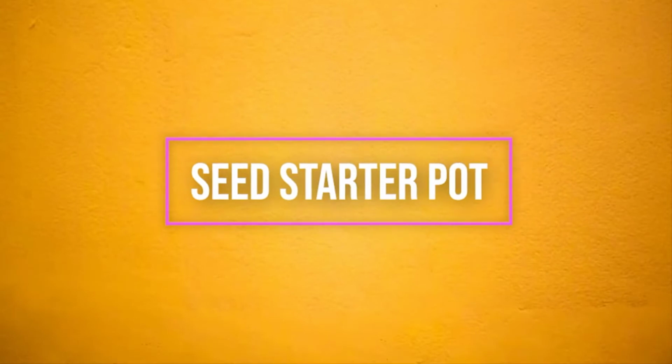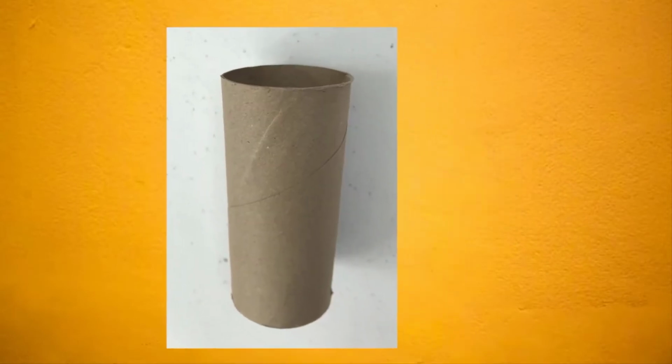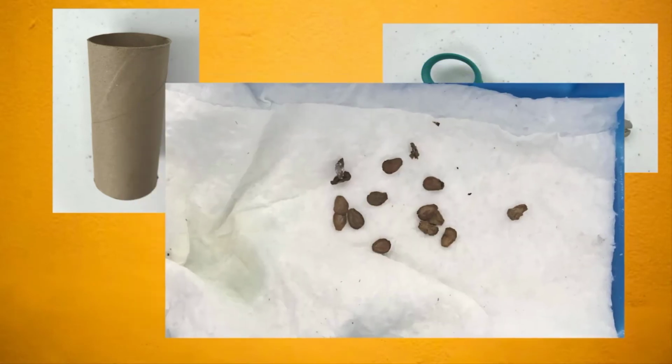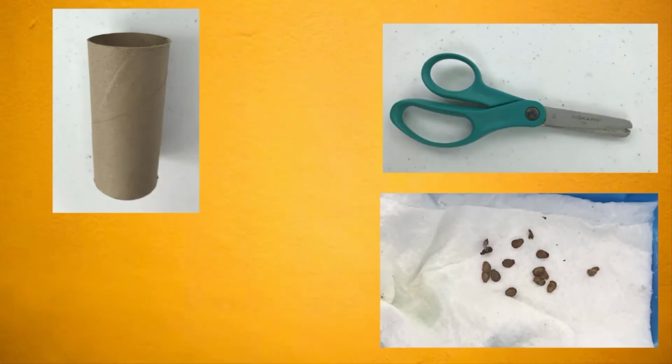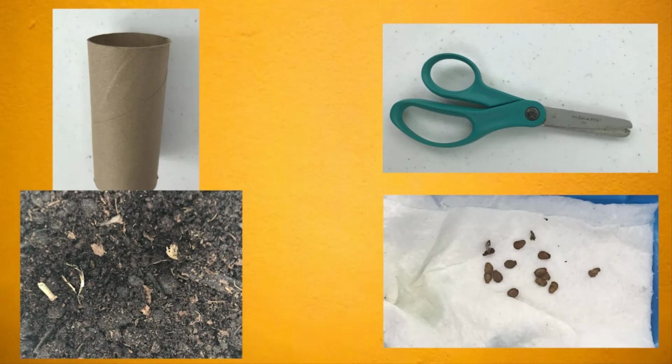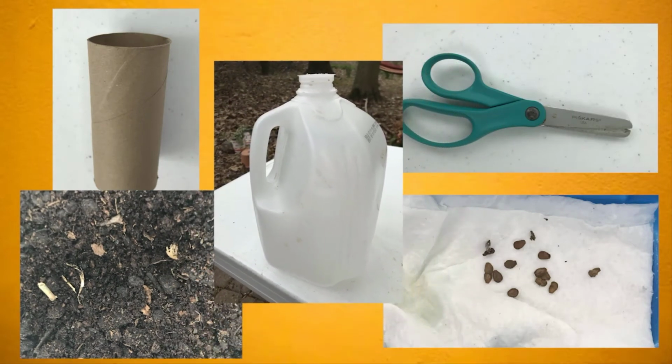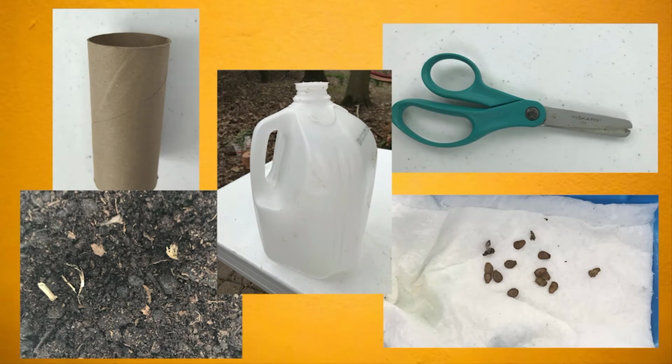For this activity, you will need an empty toilet paper roll, a pair of scissors, seeds of any plant you want to grow, soil, and a watering can. I reused a milk jug and used it for watering my seeds.